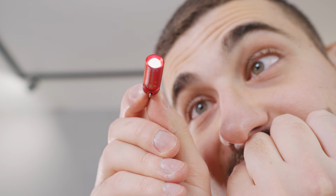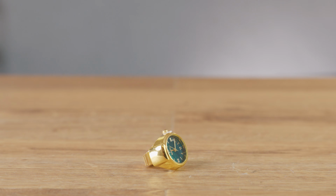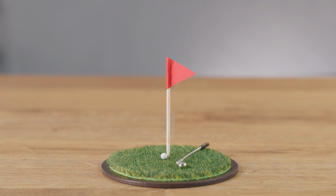Today I'm trying the world's smallest gadgets to see if they actually work as well as their big versions, including the smallest Cybertruck, finger Rolex, a pocket table, tennis or golf, and much more.